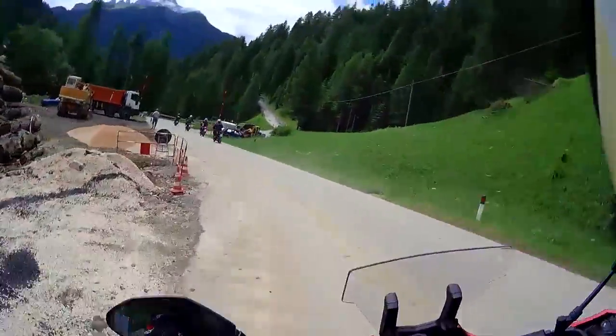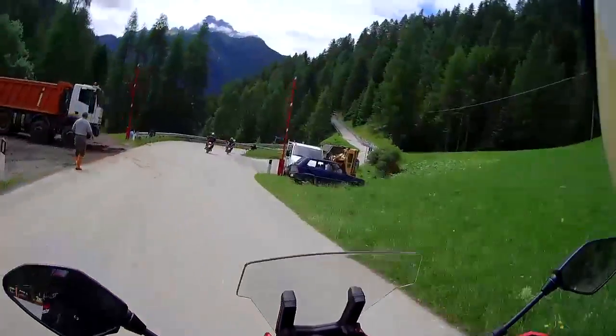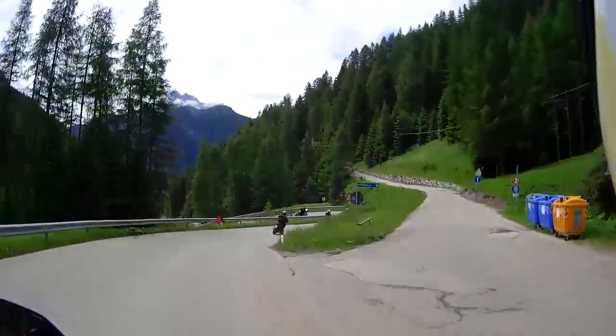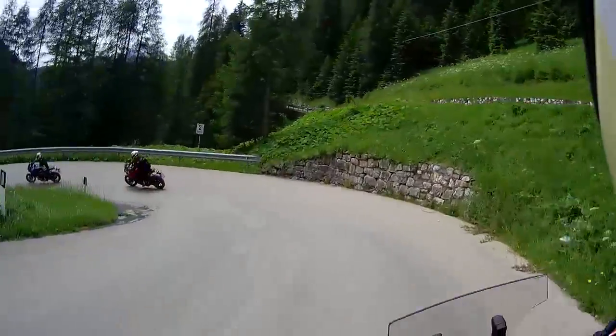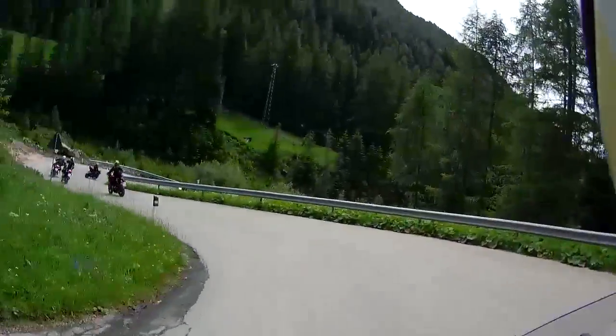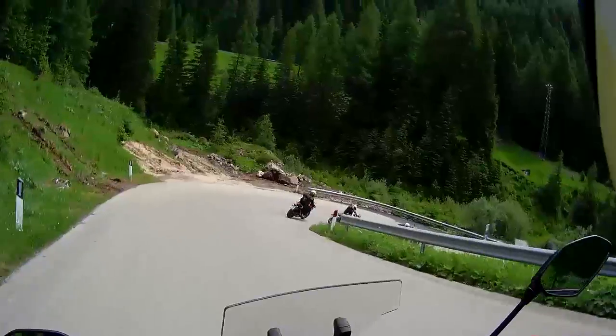Some people will put it in the adventure bike tag. It's more a roadster tag, if I'm honest with you. Actually, fun roadster tag might be a better way of putting it, but we'll have the categorisation for another time.